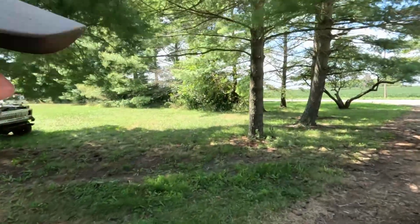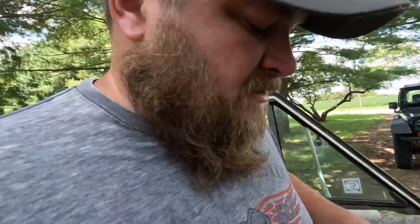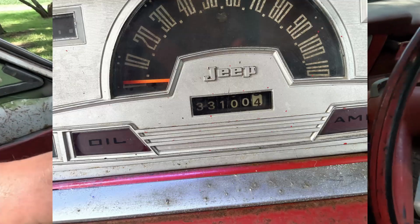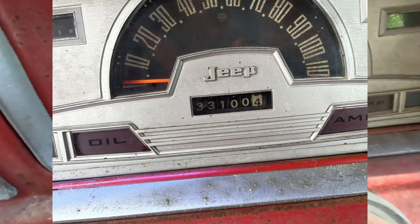Now check this out. This goes completely right along with it. On the miles, remember, it states 29,000 up here in the top corner. So what's this got on it? 33,100 miles. So in 1 year, he put on about 4,000 miles. Yeah, he put on about 4,000 miles in 1 year and never plated it again because it's still got them same plates on it. I think that's pretty freaking cool.